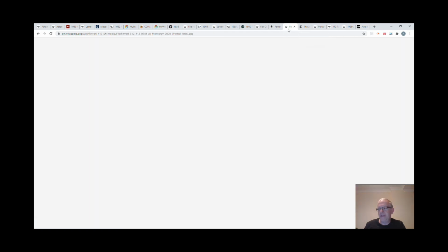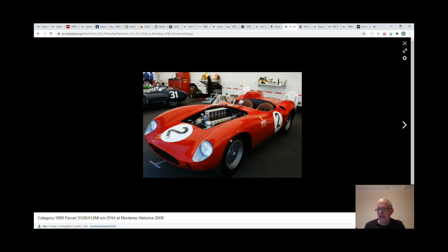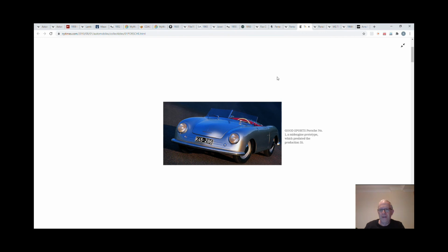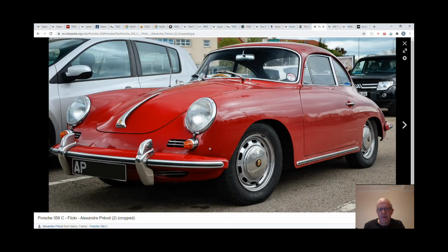Next on my list, which is number 18, is a Ferrari 412S, a 1958. Lovely car, great lines. So that's that. Next on my list, once again, I think a lot of people might want to do this. This is a Porsche 356 Speedster 1950. This one, that's a convertible, looks fantastic. And then I want to do a variation, which is this one, which is a hardtop version. So that's the next car.